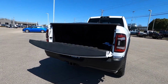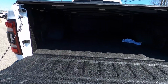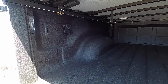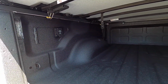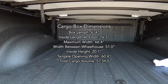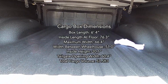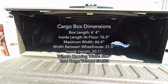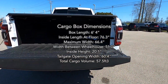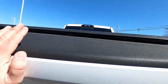As you can see, it's a soft dampened opening handle. It does have a tonneau cover. It's a soft cover, and I'm not going to bother folding it or anything like that, but it does have LED box lights. You've also got a large cargo 115 volt 400 watt AC outlet. It does have a spray-in bed liner. Alright, and to close the tailgate is very easy, just like you would on any truck.